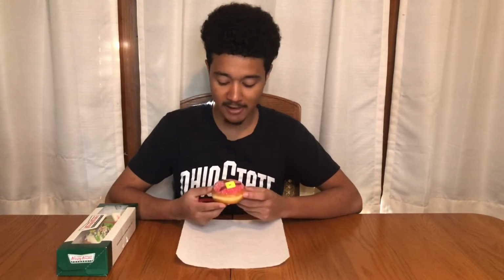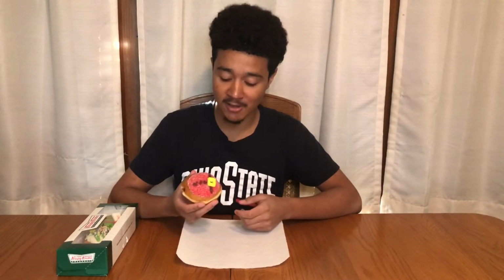Now this one does contain chocolate filling, which I'm not really a fan of. It's probably my least favorite filling in general. So I'm not really expecting anything too crazy. So with all that being said, I'm about to just go below the belt. That kind of sounded a little bit weird, but I'm about to just take a big bite and see how I feel.